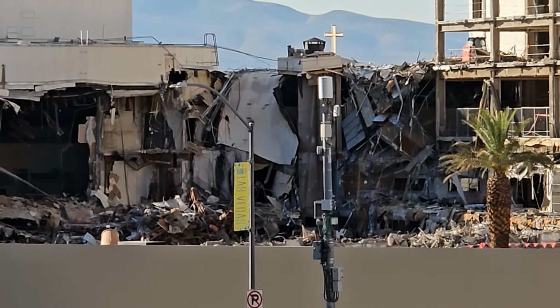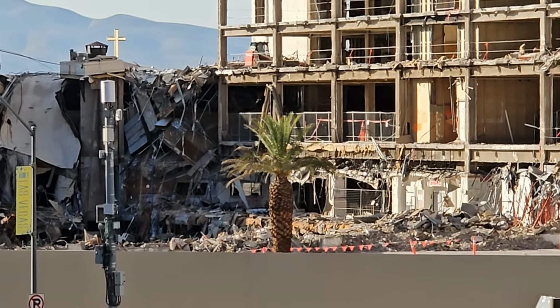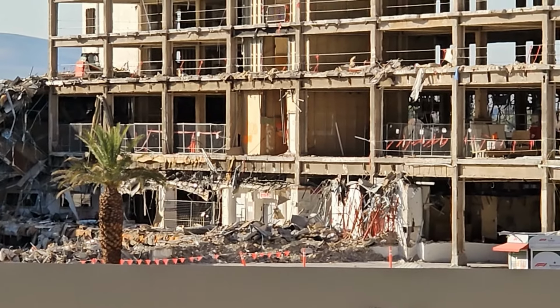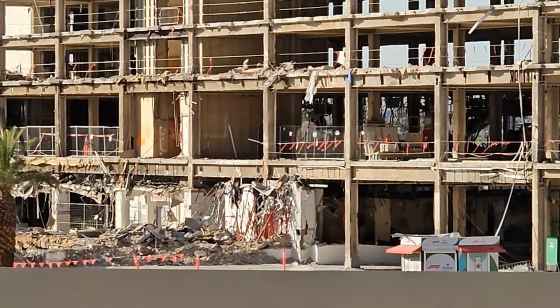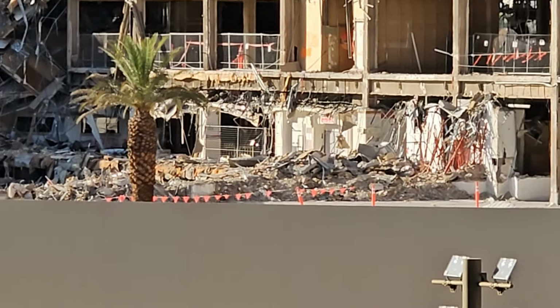This gives a better perspective of how much they've knocked down so far. It's crazy. Oh, it won't let me zoom any more than that.